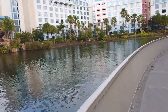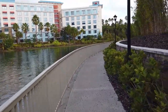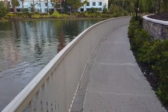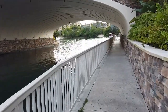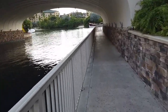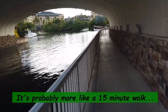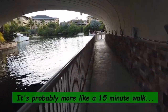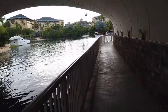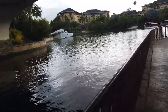And we'll pass by Sapphire Falls and the Royal Pacific Hotel and be at CityWalk. It's kind of a nice little walk. Probably takes about 10 minutes, and the water taxi takes about 5. It's just that if you have the energy and the heat's not so bad and you want to walk, it's not that bad of a walk.